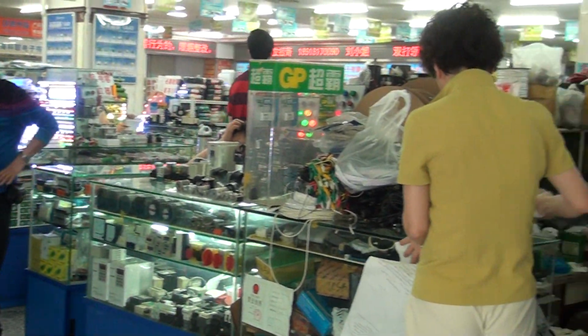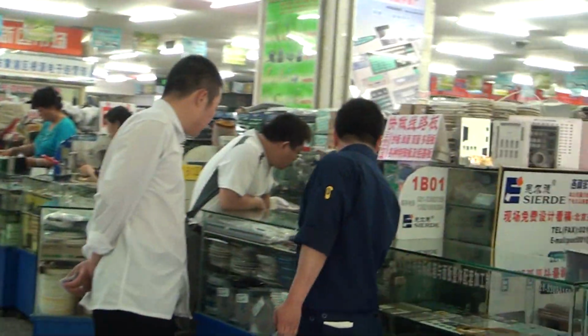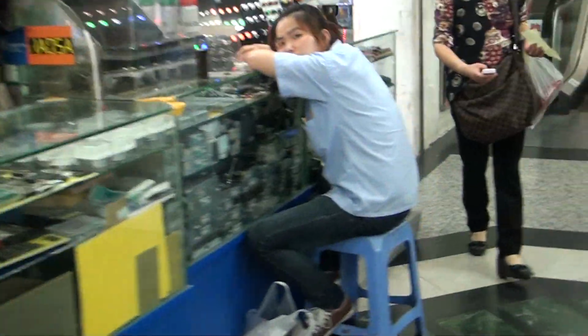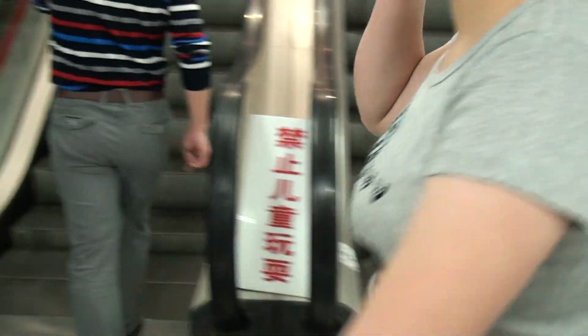Every one of these cases has something different in it. Oh God. Connectors, switches, capacitors, resistors, LEDs. Up.